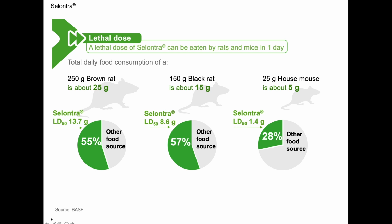And if we say for the 250-gram brown rat, it's going to eat about 25 grams a day. So that's that pie that we see underneath the brown rat. And with the LD50 of Selontra at 13.7 grams for our 250-gram rat, that's about 55% of its daily food take. And we look the same for black rat, so our 150-gram black rat is going to eat approximately 15 grams. So that's with the LD50 of about 8.6 grams, that's approximately 57% of its daily food take.